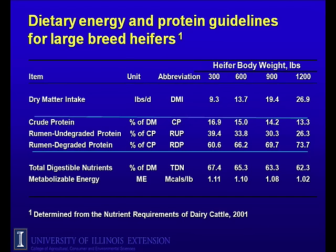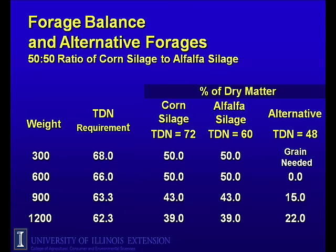So David, going to the next PowerPoint, you're going to see, again, that's coming from Pat Hoffman, looking at that same table now set up a little different way. There's your weight, your TDN requirement. Then he's looking at a 50-50 corn silage, alfalfa silage. That could be alfalfa hay, that could be pasture, that could be bales, anything. A 50-50, pretty good quality.